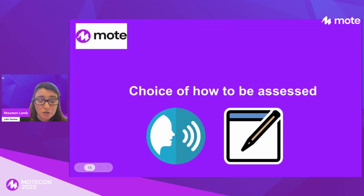You can also give students a choice of how to be assessed. Maybe they're more comfortable writing. Maybe they're more comfortable speaking. Maybe they want to do a combination of both. Maybe they want to speak it and then go back and modify it, which you can do. You can go in and get your transcript and modify it and create something written.